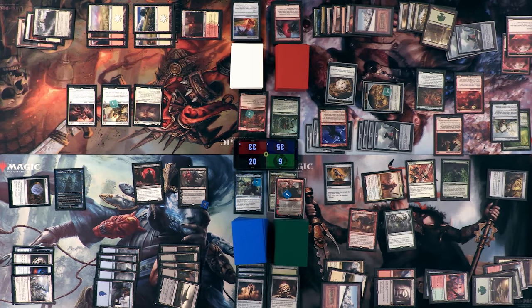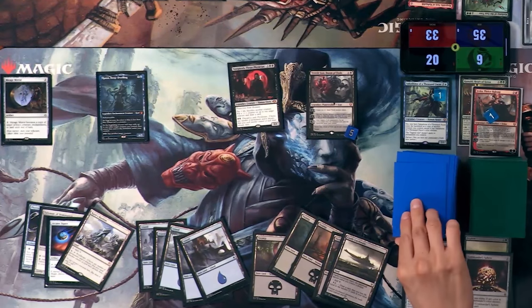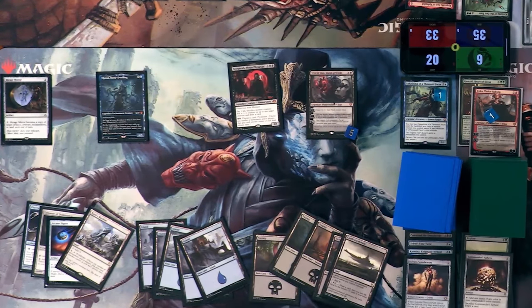Pass the turn. All right, so I take a little bit of damage here, but it is much better than being dead. This turn could have gone so much worse, so I'm glad to just be alive at the end of the day. Okay, let's go ahead and untap. I will draw a card for turn. Okay, what should I do here?